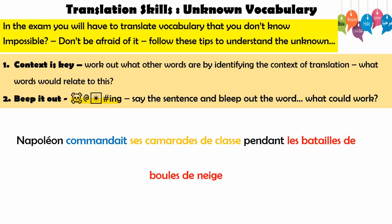This is one from today. Napoléon commandait ses camarades de classe pendant les batailles de boule de neige. Loads of unknown vocabulary here. Context is key. Who was Napoleon? Hopefully you know who Napoleon was. If Miss Jobson is your history teacher, you'll have no idea. So Napoleon was the Emperor of France.